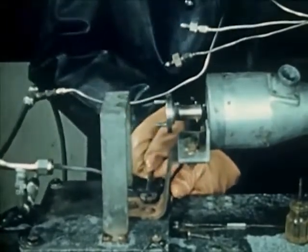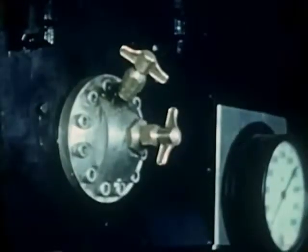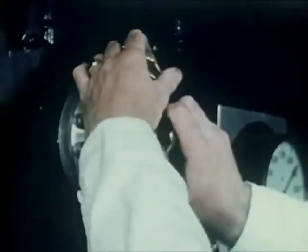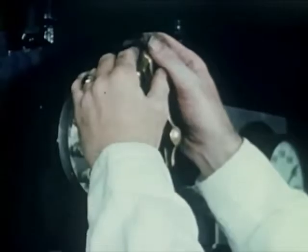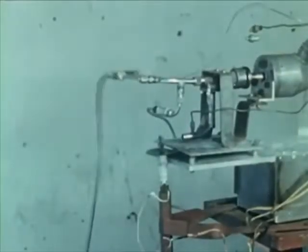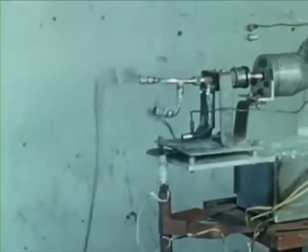In static test runs, every possible pressure condition the engine might have to undergo in actual flight was simulated. Needless to say, at every step of the testing process, new testing equipment had to be invented right on the job.